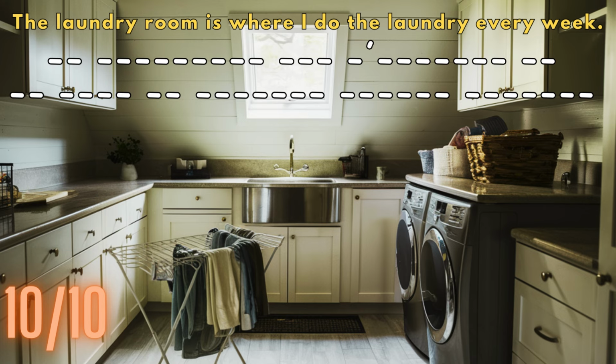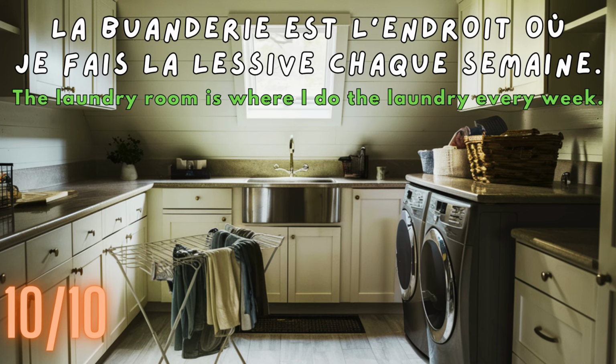The laundry room is where I do the laundry, every week. La buanderie est l'endroit où je fais la lessive chaque semaine.